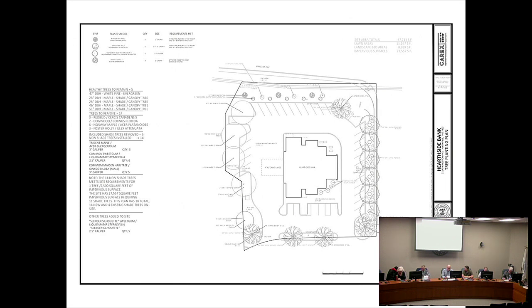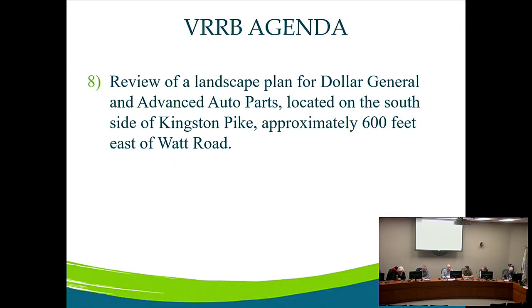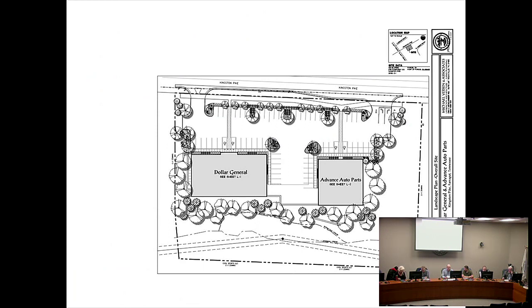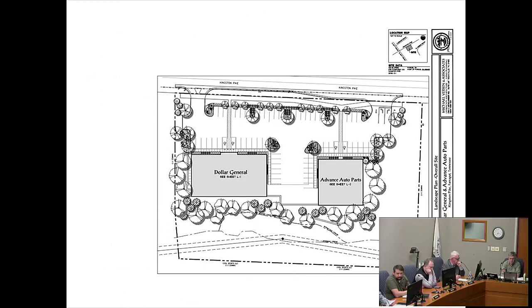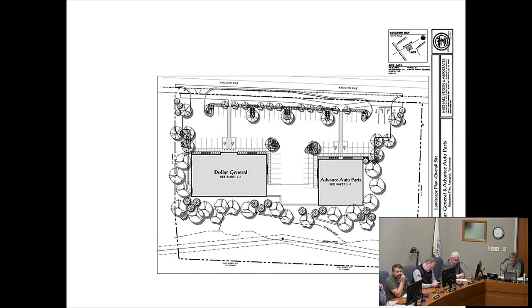Okay. Next landscape plan is Dollar General and Advanced Auto Parts, going to be located on Kingston Pike. Guess we don't have an address yet for it, so far west part of the town. There we go. So, this is sort of a dual store development. I think it's eventually going to be subdivided into two separate lots, but controlled by the same overall property owners, and then easements for shared access in and out. So you've got Dollar General, Advanced Auto Parts, and a little more detail. They broke their detail sheets up into the Dollar General half and the Advanced Auto Parts half. So we've got an overall sheet so you can see generally how the landscaping's going to fit.